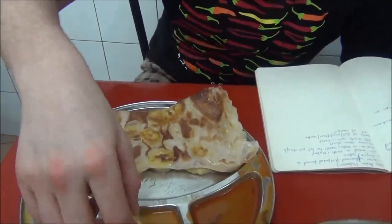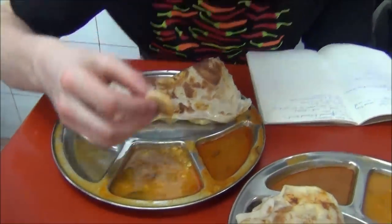Sam's feeling a little shy because there's people watching him eat right now. Is it the freckles? Is it the t-shirt? Is it because he's using his hands? What could it be?